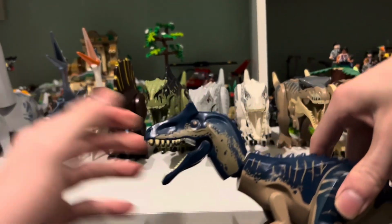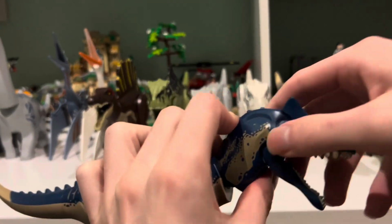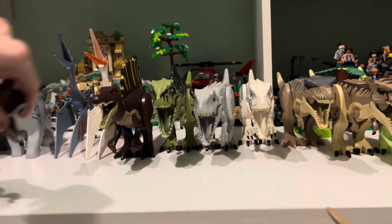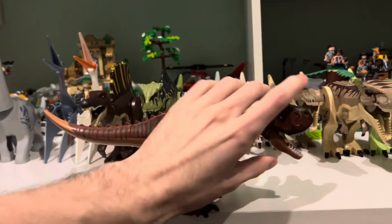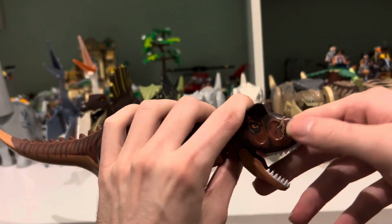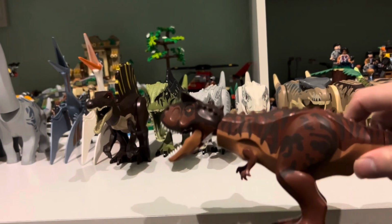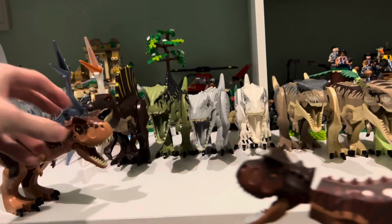And best thing about Allo, well, not the best thing, but it's pretty neat. It's got an eye here, but then a blind eye on the other side. So I think that's so cool. And then we have Toro. This isn't my favorite Carnotaurus scheme, but I still think it's neat. They even included its little scar from the show, so I think that's cool. And this is the more burnt variant of Toro after it gets exploded by the campers.